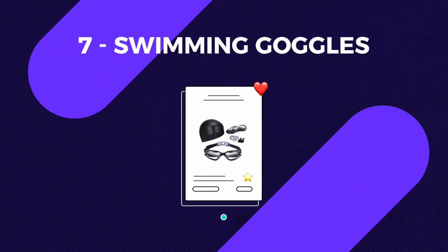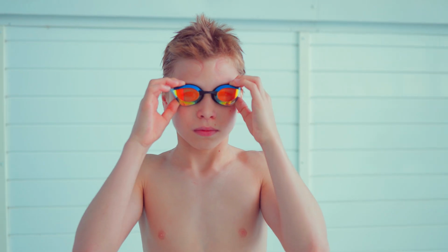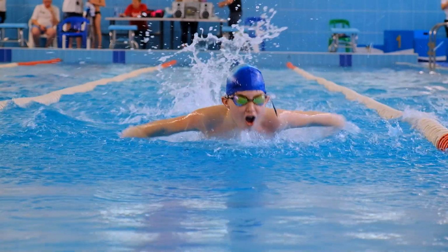Now, our next product, look at this. It's going to be this one right here. It's going to be these swimming goggles. Parents need them, kids need them, swimmers need them for training. People traveling on holidays and vacations want them for fun. What I'm trying to say is that they are small, they are practical, and buyers often grab more than one.